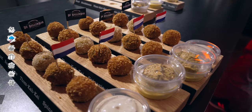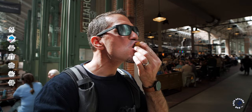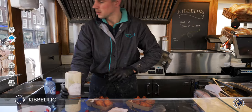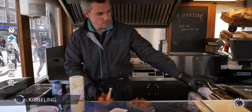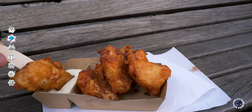They come in various flavors, but the most traditional ones have a filling consisting of beef, flour, beef broth and various seasonings. Absolutely perfect. Another popular street food is a fried fish snack called kibbeling. The dish was born from the need to use cod leftovers, as the word kibbeling originally meant the remains.